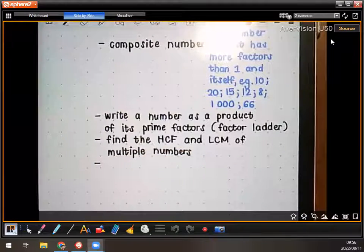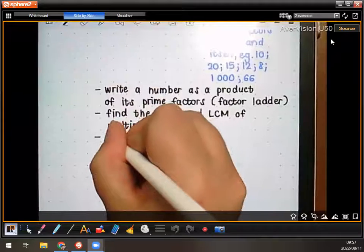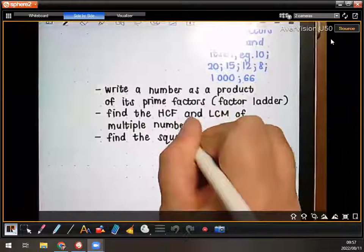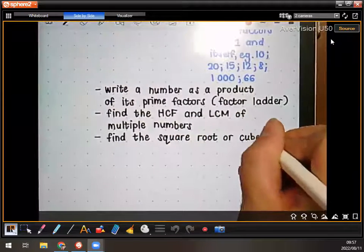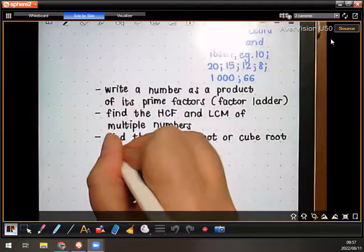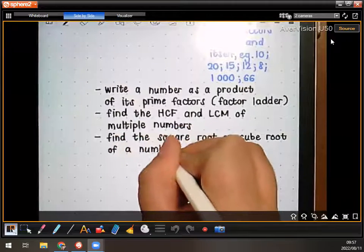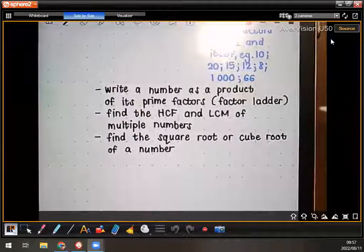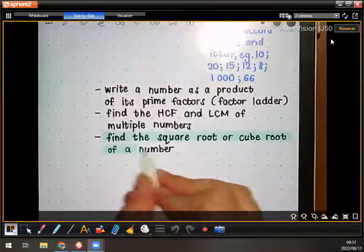Then, guys, something that I think we didn't get to last term, so we'll have to do that tomorrow, is to find the square root or cube root of a number. I'll show you how to do that. That's when you write them as a product of the prime factors, then you can use that. So I'm actually going to highlight this to remind myself that we need to do this tomorrow.